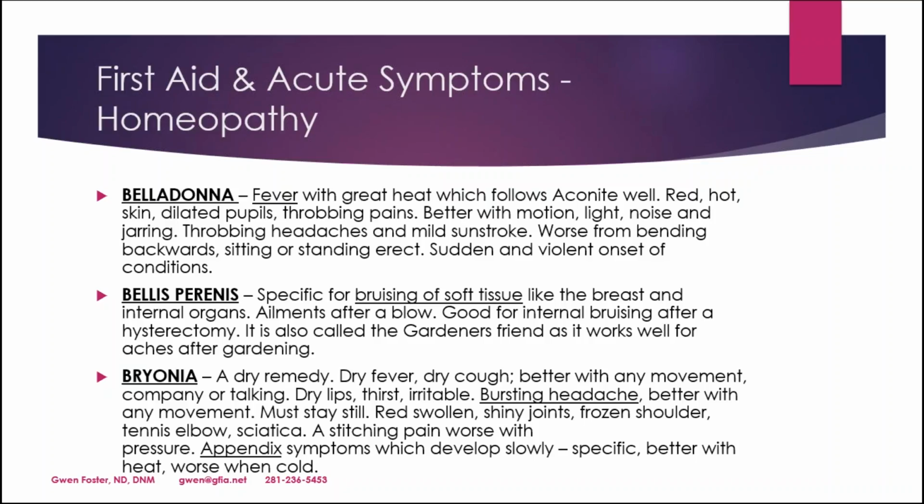If any of these remedies stand out to you, even for long-standing issues, like as I'm reading them you're thinking, oh, that would be good for me, it can be that these could be key remedies for you, like this dryness. A lot of people have dry throat, dry cough, dry lips, thirsty, and then they have frozen shoulder, sciatica, so then bryonia would still be a good remedy for you, even if it's not an acute situation.